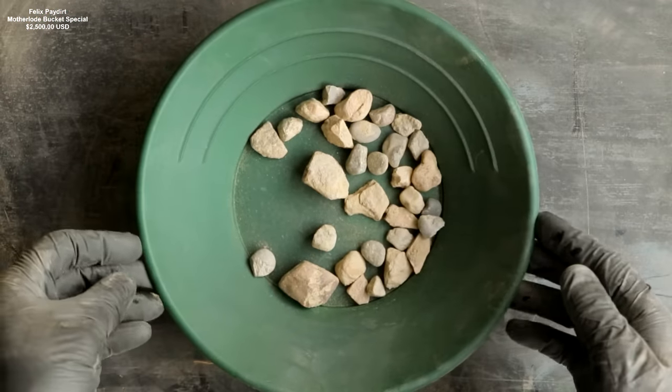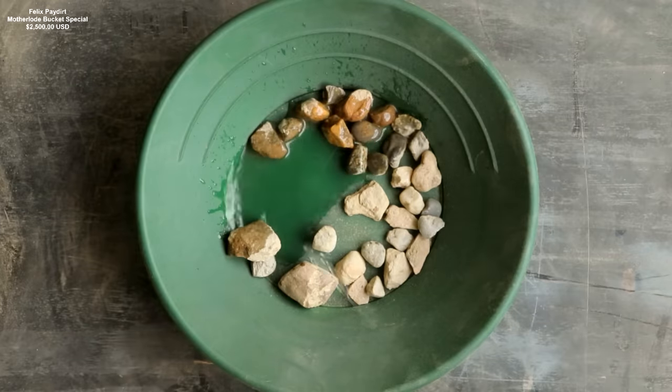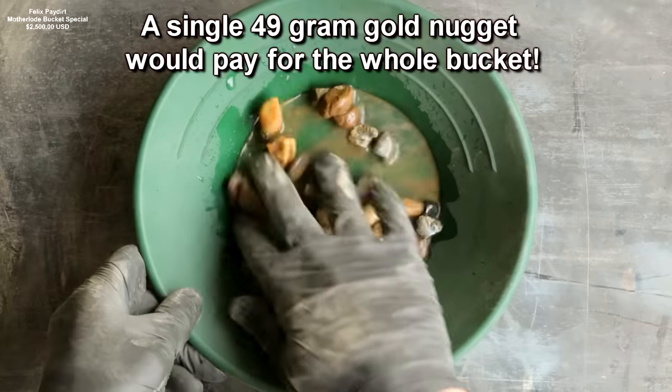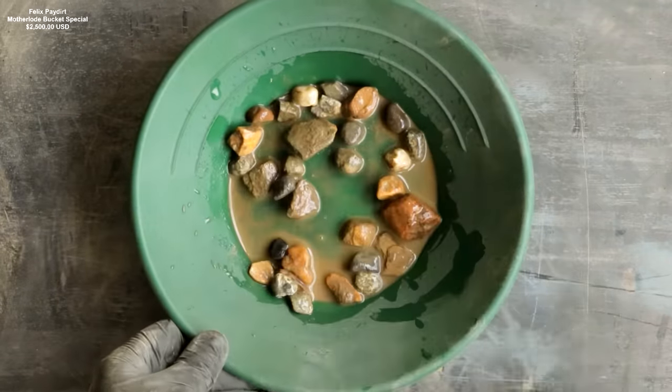Okay, so now we can start the panning process. This is all the plus half inch stuff. I just want to wet it down, just in case one of these is a gold nugget covered in mud. Unfortunately, we're not gonna be that lucky.